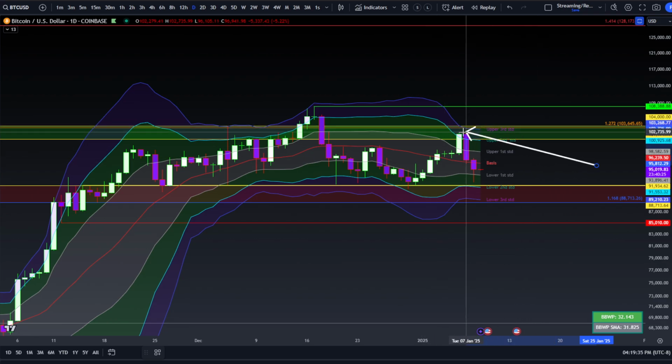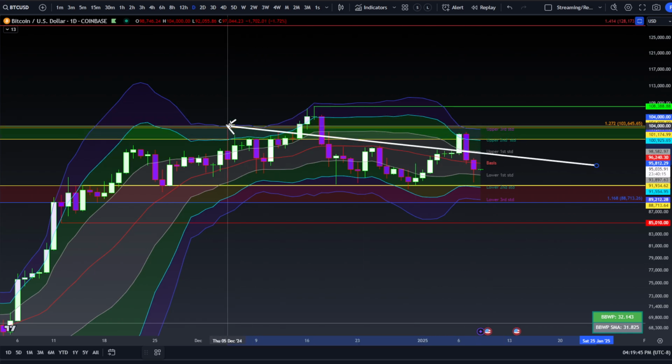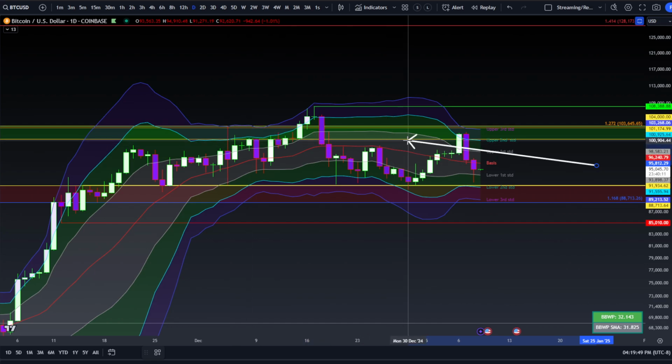Why is it the green zone? Well, because above here, and especially closes that kick off volatility expansion to the upside above the upper second standard deviation. But until we see Bitcoin clear that overhead resistance above 104, it's likely going to remain range bound.